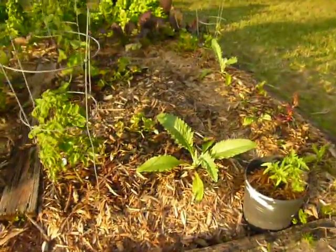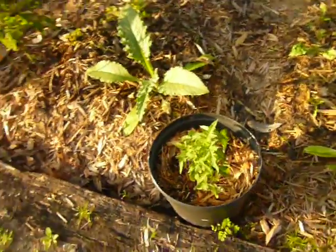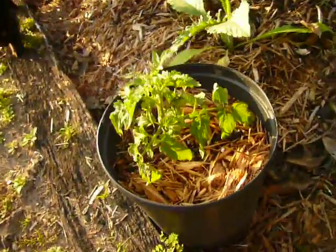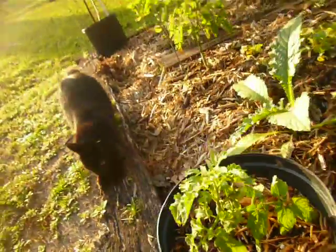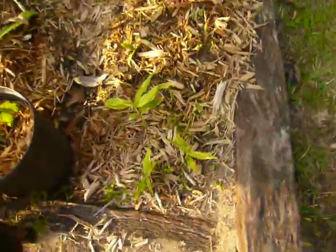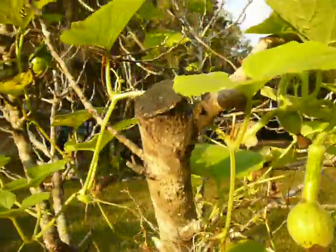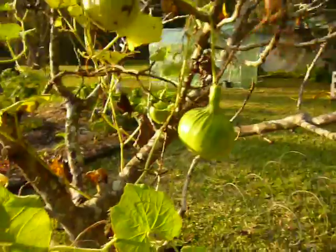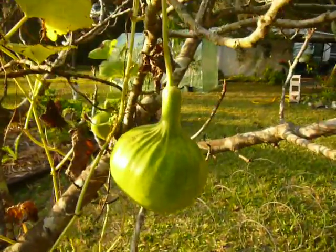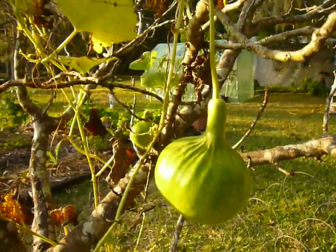Trying something new? Artichokes this year. Here's a little baby that I cloned and rooted from the cherry tomato that's got some on it. My ginger is coming up. Here's my crazy gourd tree. My fig tree that I planted the birdhouse gourds on. Looks pretty neat.